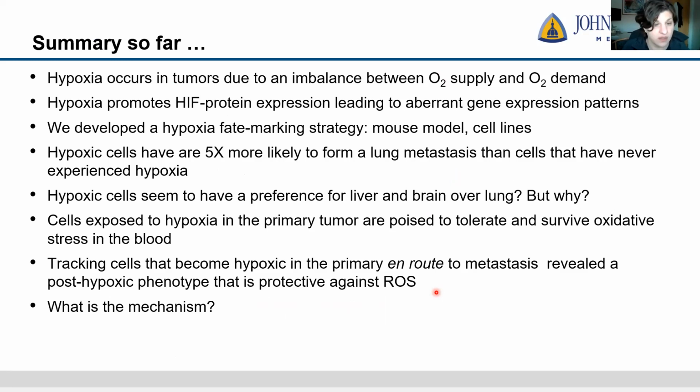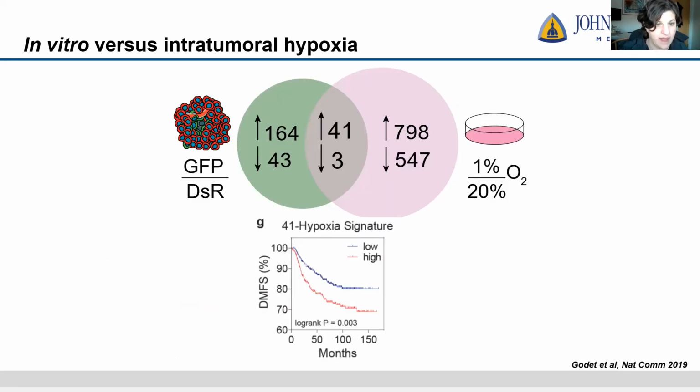Sorry about that, I want to go back. Suffice it to say that the 798 signature did not. I think I've sped through that particular survival curve.